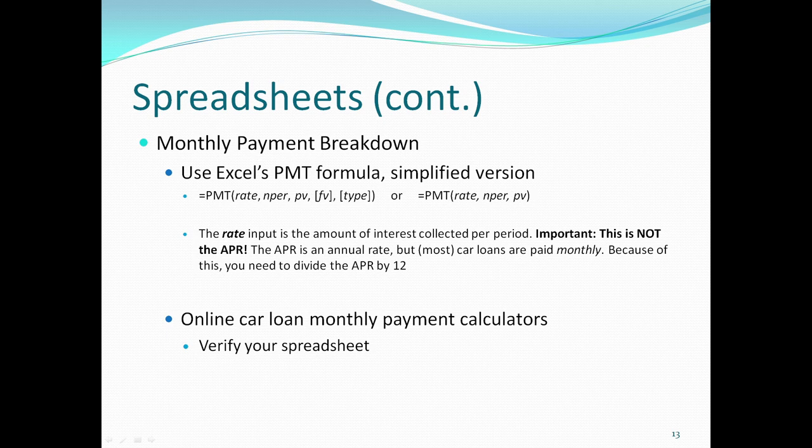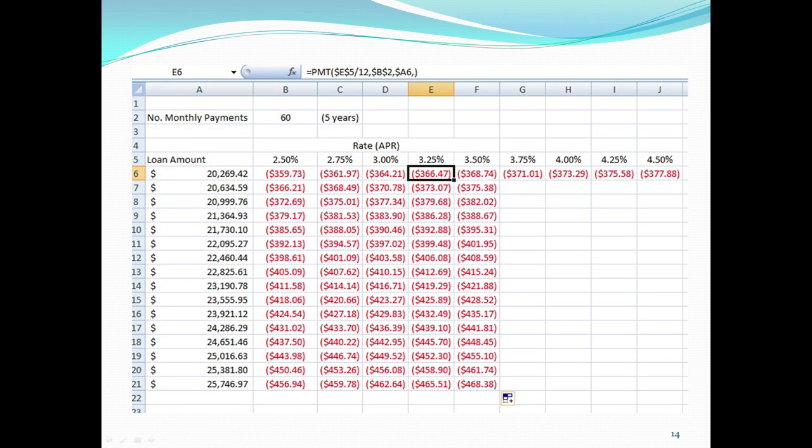You can try to use this formula, and then when you have the spreadsheet out, you can verify it using online calculators. There's tons of free websites that do this for you. You enter the monthly payments that you want to make and the loan amount, and then it spits out how much each payment is going to be. So you can use both to verify that your math is correct in Excel.